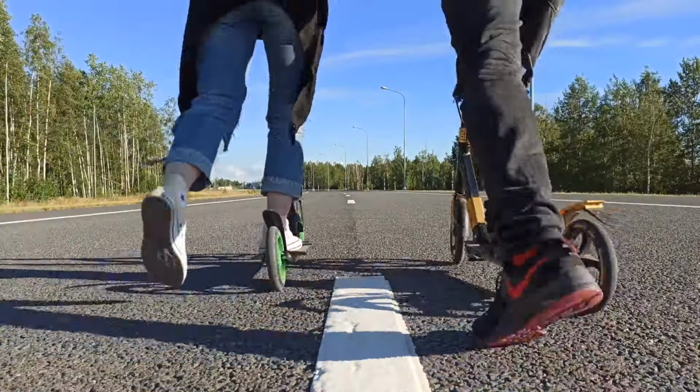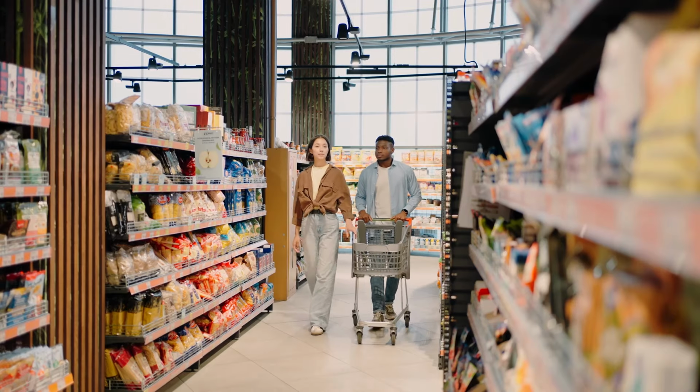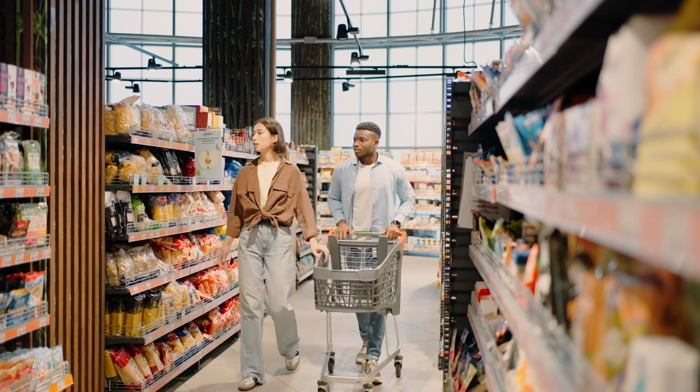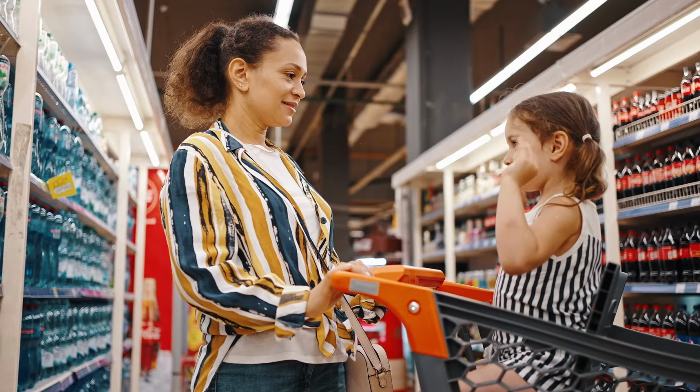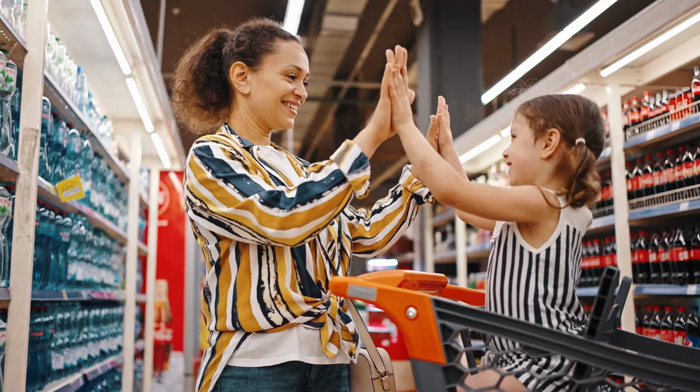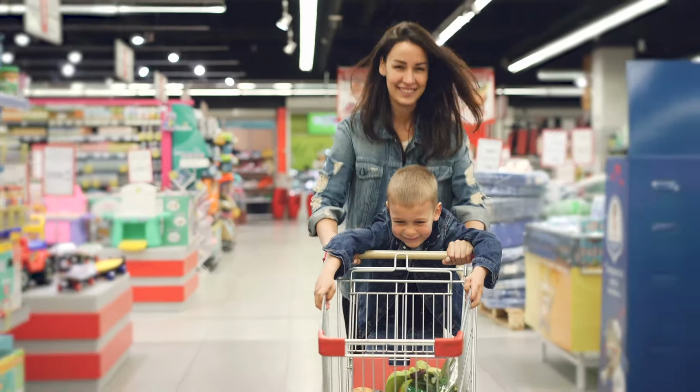What other things have ruedas, wheels? A scooter, that's right. A scooter has two wheels or three wheels. A shopping cart at a supermarket or grocery store. Good eye. A shopping cart has four wheels, four ruedas, two in the front and two in the back. Do you ever ride in the shopping cart in the part that has a seat in it? So you can just kind of look around and be pushed around by your mama or papa? Yeah. Okay.